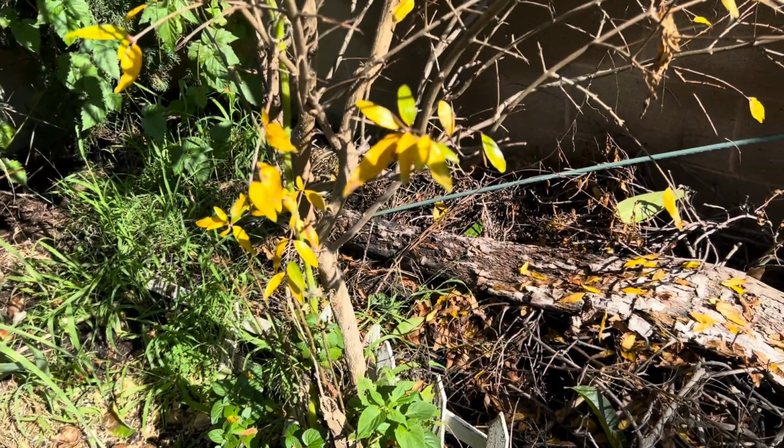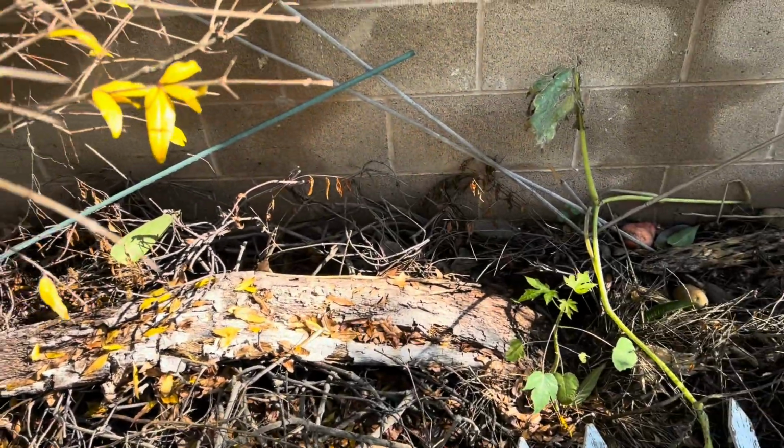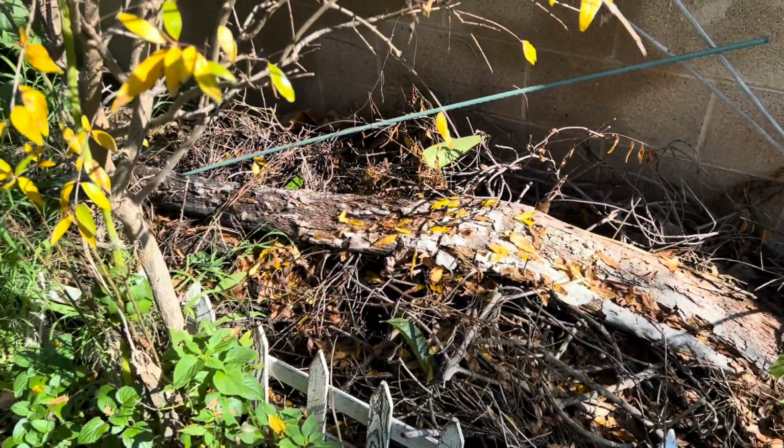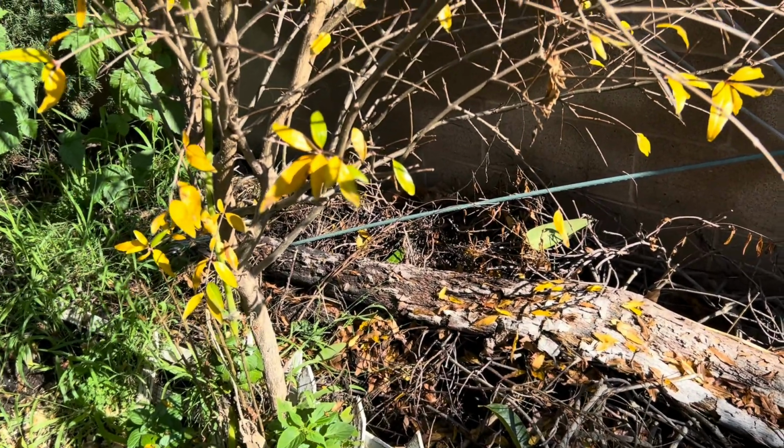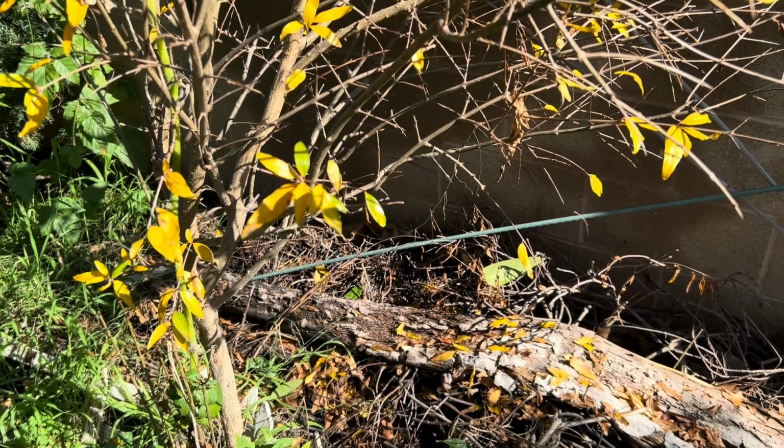Where's the sun? I'm trying to see the shade for the winter season so that my onions can get started over here and do well.